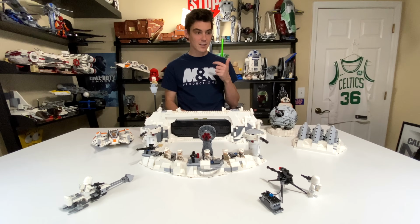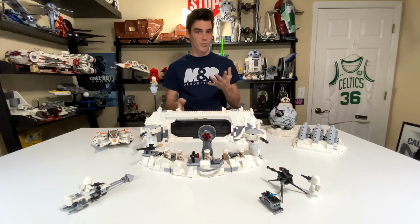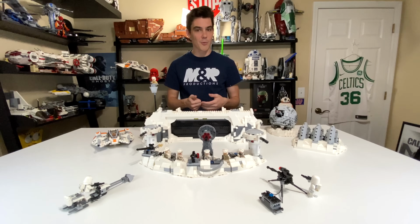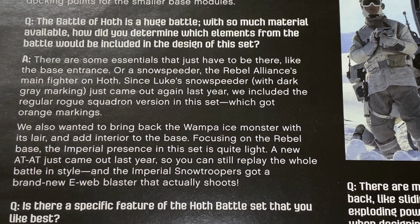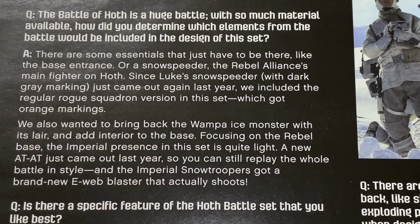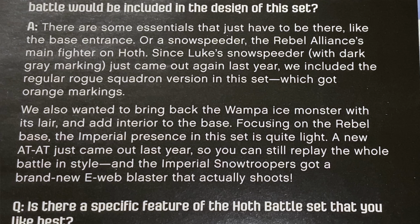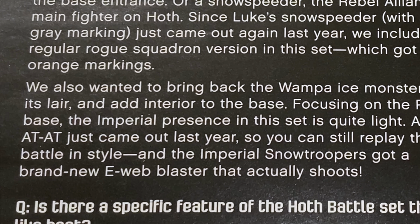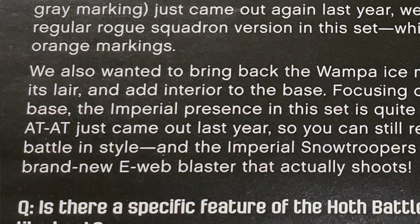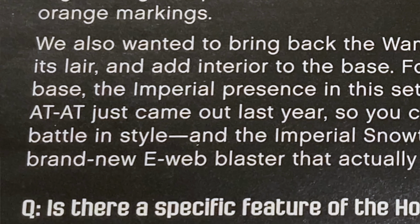On top of the fact that they have publicly said it was delayed, we also have some breadcrumbs that we can kind of pick up on that would lead us to believe that the set was delayed. In the instruction manual, it actually states that in the previous year, an AT-AT was released. However, if that were the case, this set would have had to have been released in 2015, because there was an AT-AT released in the summer of 2014. This set wasn't released until May 1st, 2016.